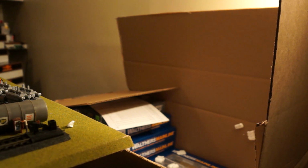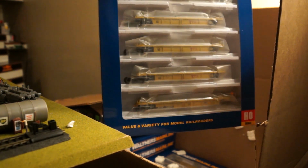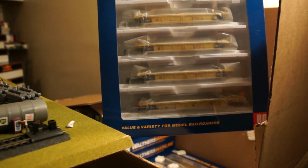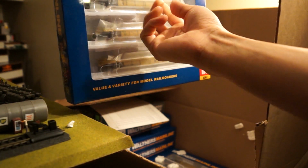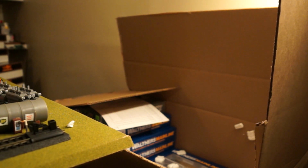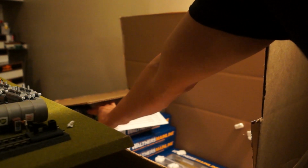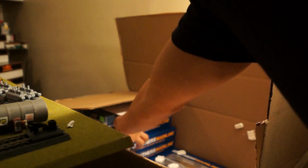The 5-unit rebuilt 40-foot well car. Yeah. And these also have the new TTX logo on the red one. You can probably barely see it. I know it's in the packaging, so it's very hard to see, but it's right there. These were $90 for the set each. Of course, I bought them all. I bought everything that they had as far as whatever was in stock.